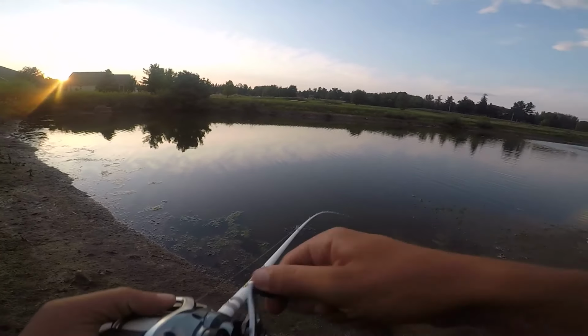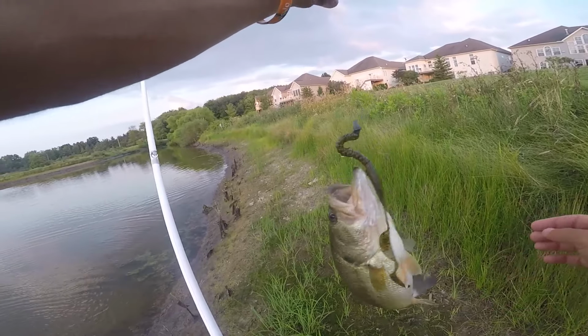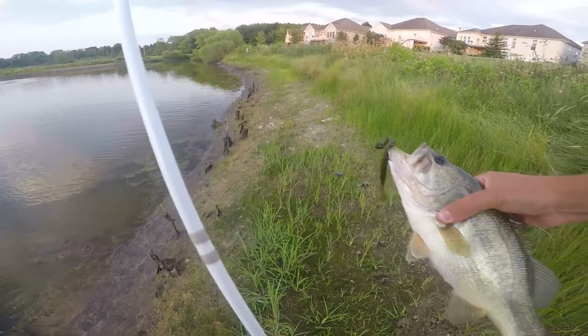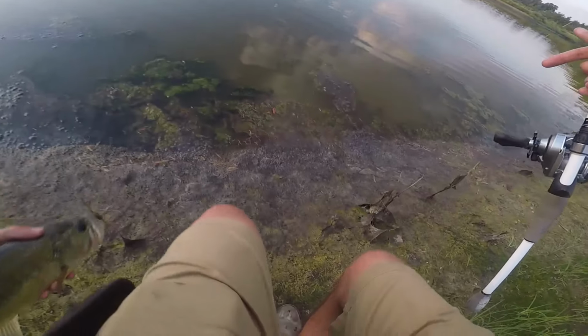Doesn't feel like a bad fish either. Oh, he's a little toad. Holy cow, that is a freaking toad. It's like a 2.5 pounder. Wow, it's a good fish, guys. It's a real good fish. Look at that freaking football. Thanks, buddy. Get you back in there.